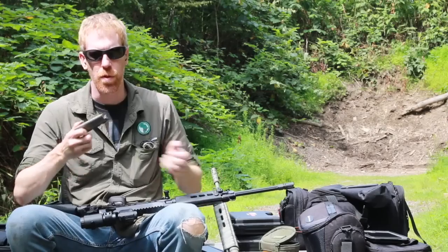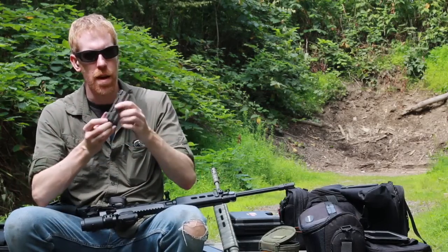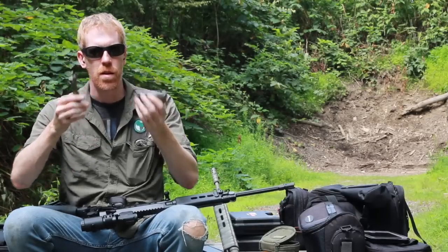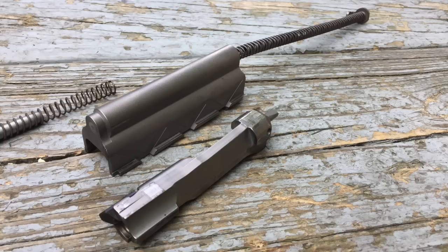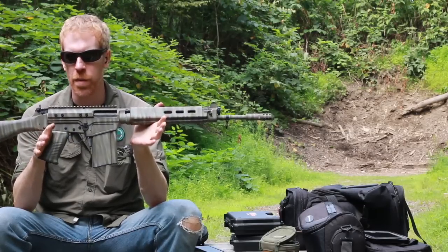Okay, sometimes you got to pull a little. All right, so that's your bolt carrier and bolt, and then they just separate. So real easy, okay? Okay, now we're going to talk about our Rhino protector slash game ranger rifle.